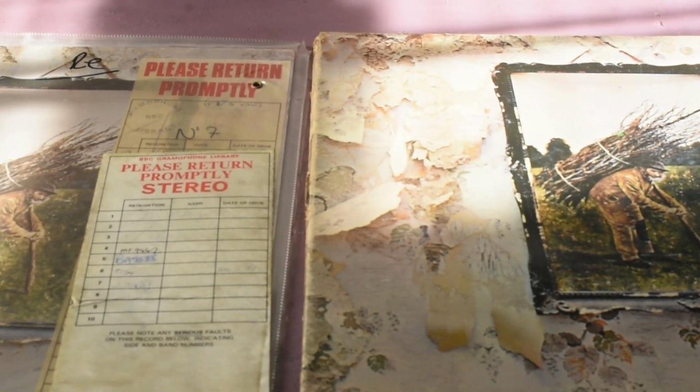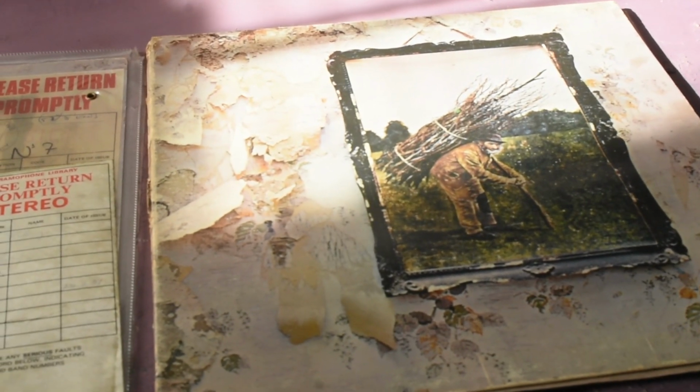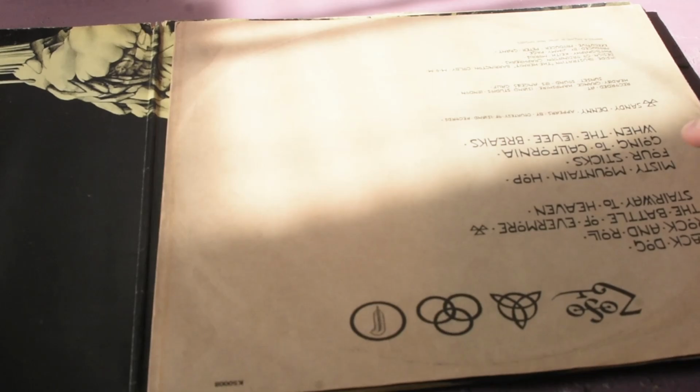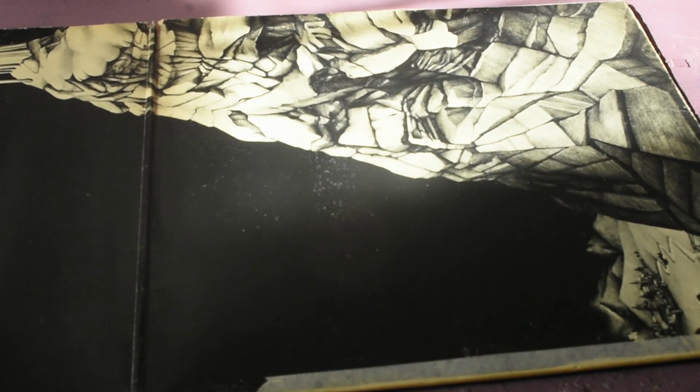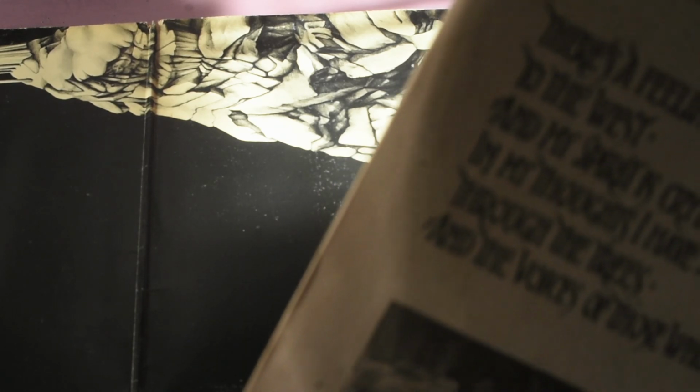So I got, as a side-by-side comparison, a normal copy of Zeppelin 4, and this is actually a later copy, not an earlier copy, but I think late 70s, so not terribly late, as you can see by the disc. It is a bit old, it's held together by tape, but it's still an interesting comparison.